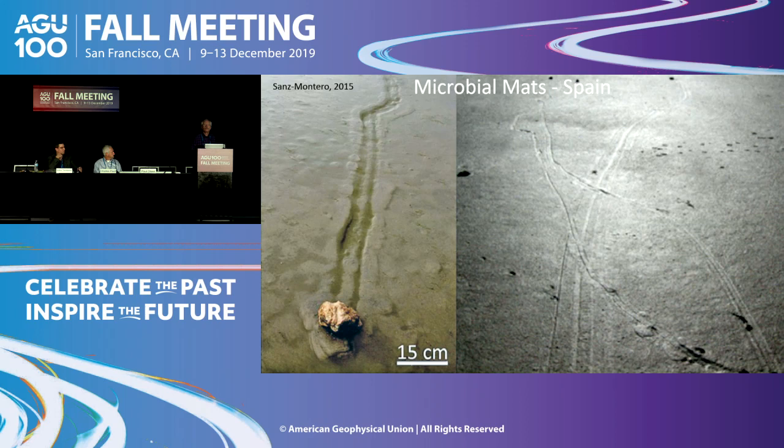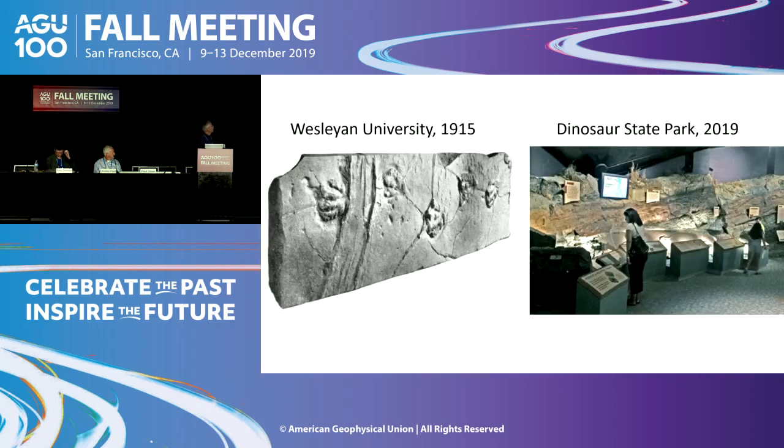We don't have the evidence of that yet, but if that were to be found, that would be conclusive evidence of there being ice, that the rocks are moving in synchrony. As I mentioned, this slab was found prior to 1896, 123 years ago. It was on display at Wesleyan University and then transferred to Dinosaur State Park, where it resides today. And hundreds of scientists have looked at these slabs, but it wasn't until 2017 that we noticed the sailing rock and the small mammal tracks.